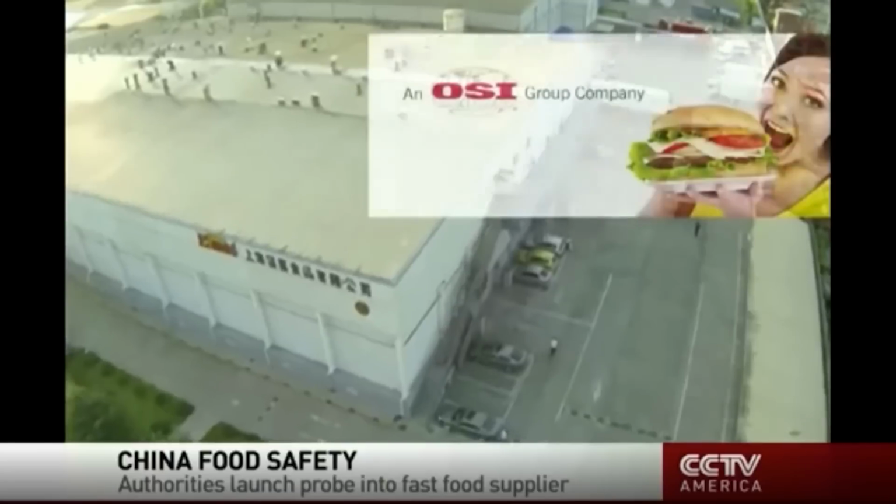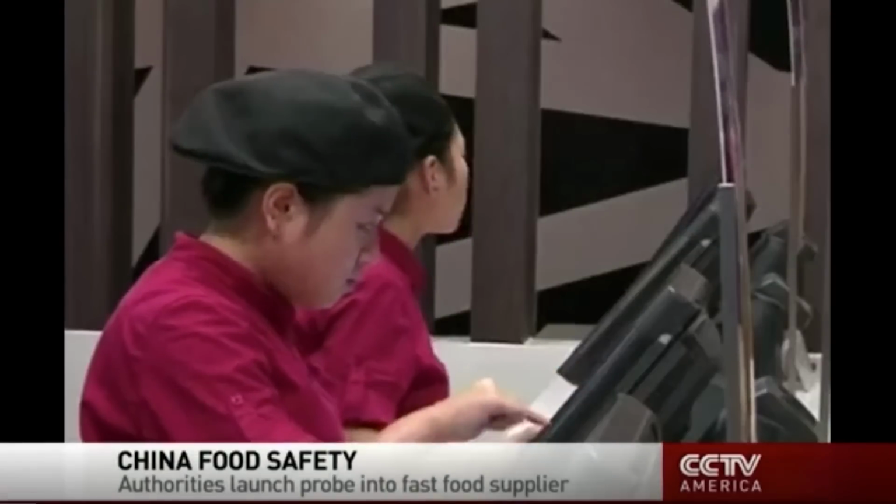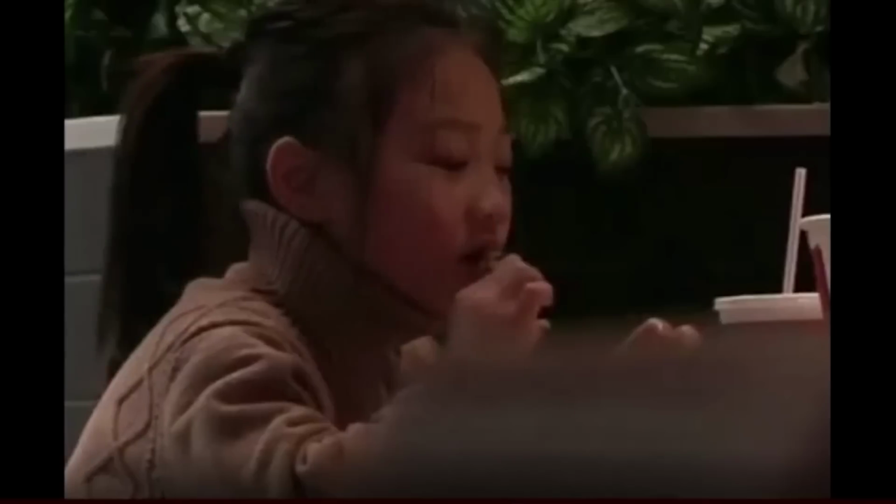Number 7, expired meat from China. Now, there have been a few incidents where expired meats and foods were still somehow making their way to the market floor and being sold to unsuspecting customers. Well, in this case, this expired meat.